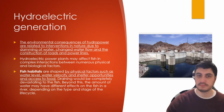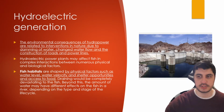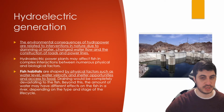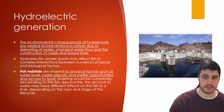So, the environmental consequences of hydropower are related to interventions in nature due to damming of water, changed water flow, and the construction of roads and power lines. So the environmental consequences are not necessarily climate change related. They're more related to the biology of that area. So for instance, hydroelectric power plants may affect fish in complex interactions between numerous physical and biological factors.